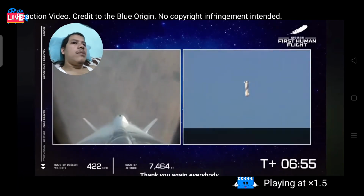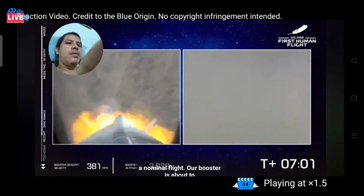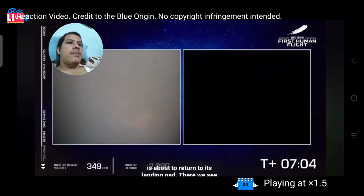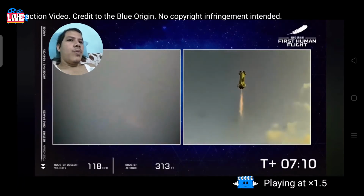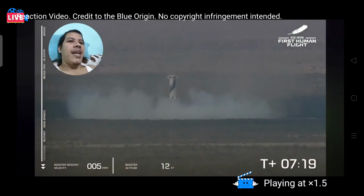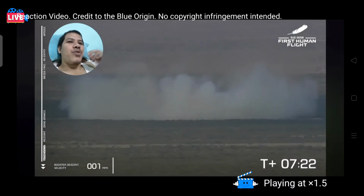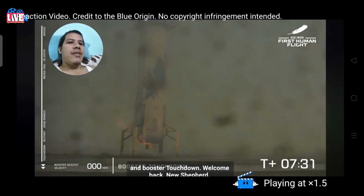Thank you again, everybody, for joining us live for our first human flight on New Shepard. So far, a nominal flight. Our booster is about to return to its landing pad. There we see engine relight. The sonic boom. And booster touchdown. Welcome back, New Shepard. A beautiful rocket that provided a beautiful flight to space.